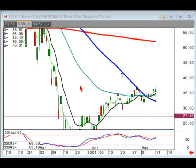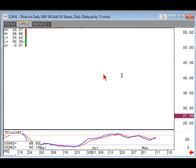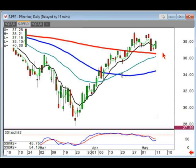Okay, I think we got them all. Pfizer. If you stopped out, you can get ready to buy it back, or you wait for it to come up through this level, doing your J-hook pattern.